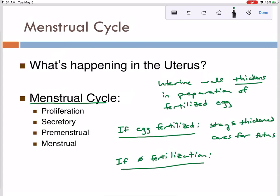But what if the egg is not fertilized? What if there's no fertilization, which of course is the more common thing? If you think about the course of a woman during her reproductively active years, even if she has some kids, every month usually there's not an egg that's fertilized. If there's no fertilization, then the uterine wall sheds because it doesn't need to be thick anymore. Because here's what the uterus is thinking, I mean, if it could think.